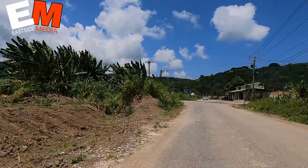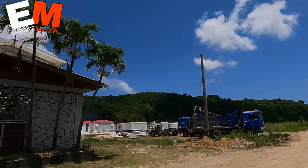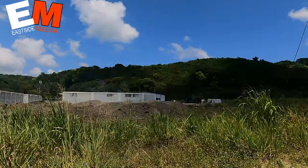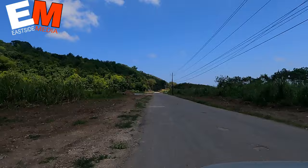Now we are at Early Crossing, and out here is where the base for the Chinese is currently located. For the ones that are working on this section of the road improvement project, you can see them over there on the left hand side. So now we're leaving Early Crossing and heading towards Amityal.